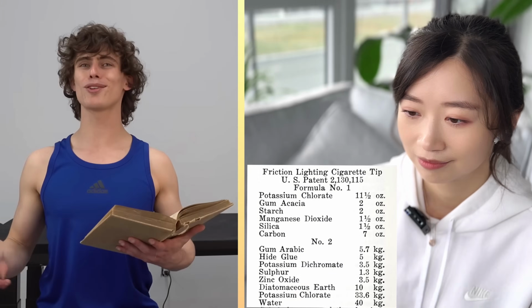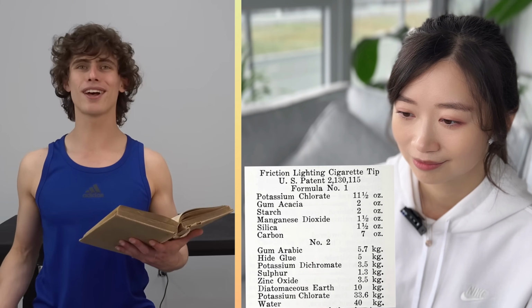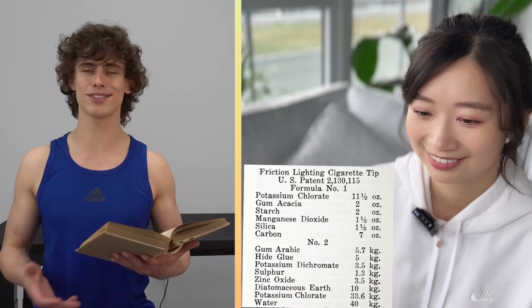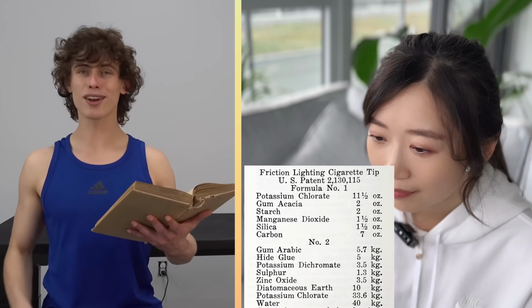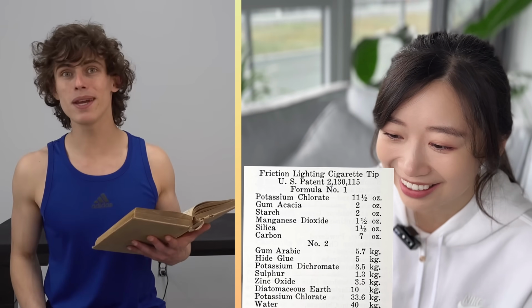Now this recipe, Styropyro himself named it cancer stick, so let's check out how cancerous this one really is. This is one of the most ridiculous ideas I've ever seen. It's a recipe for a self-igniting cigarette. I guess the motivation here was, why carry a pack of smokes and a box of matches when you can just combine them into one? Now if the idea wasn't crazy enough, check out that ingredient list. Potassium dichromate? I mean, yeah, smoking will give you cancer too, but this is just speed running it.